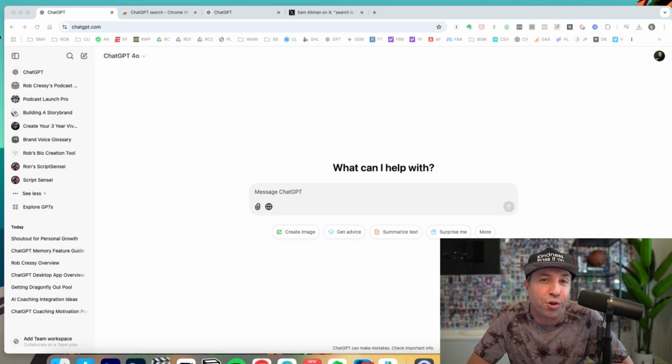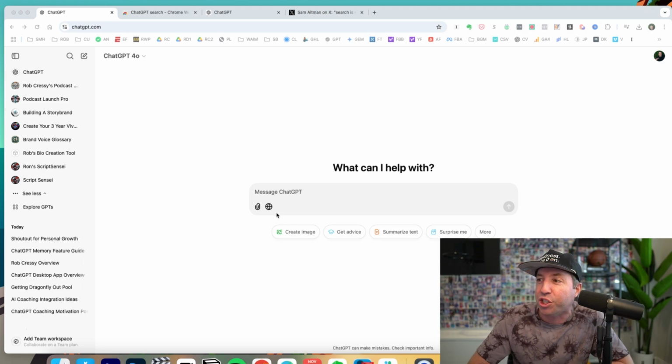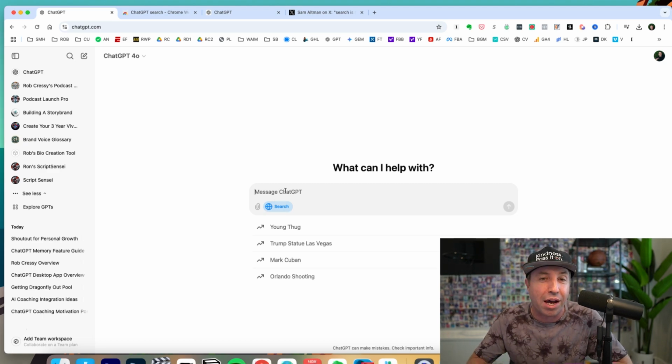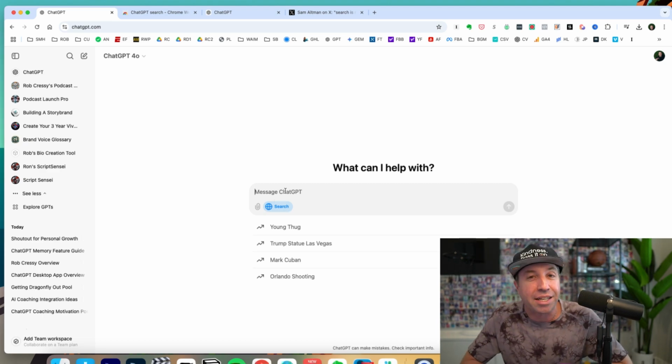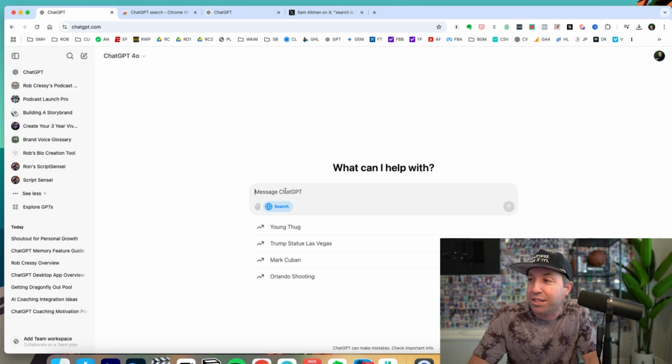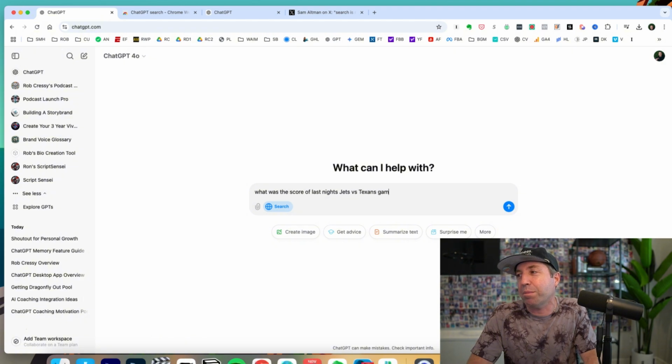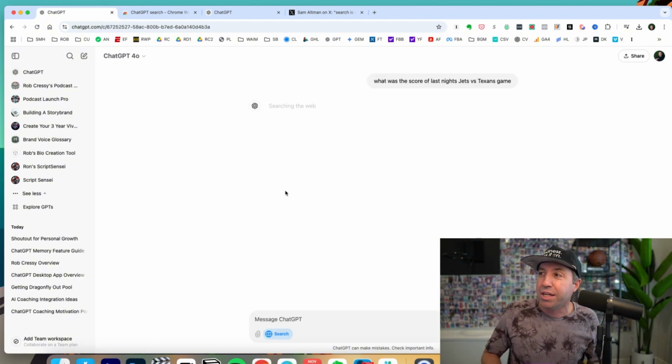So number one, if you're on the web version of ChatGPT or on the app anywhere, you'll just notice right here, this little button. Boom, click this: search on the web. And now this thing can search anything that you want. What was the score of last night's Jets versus Texans game? Whatever. Boom. Nice and simple.